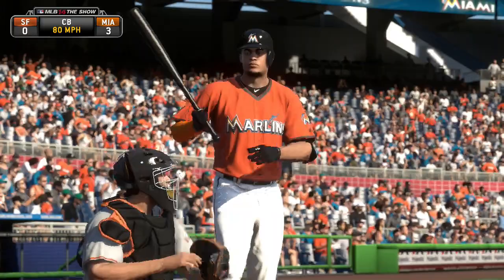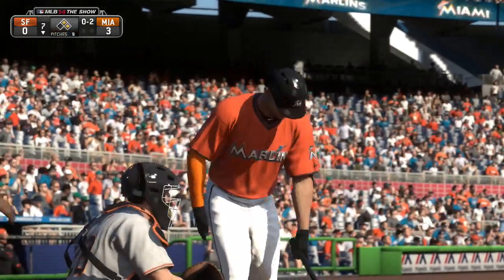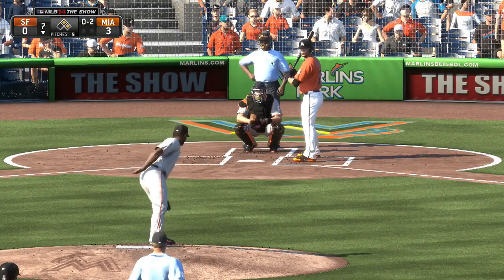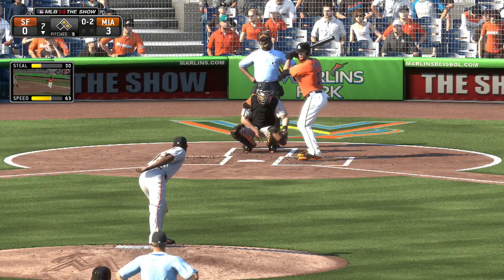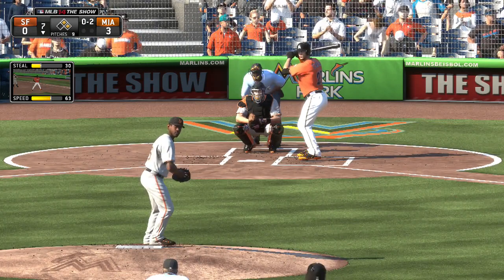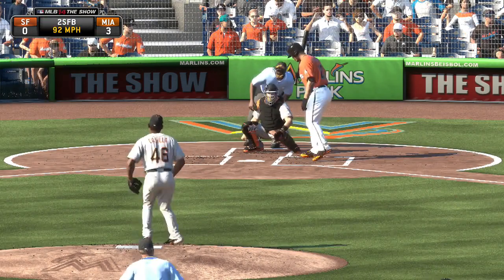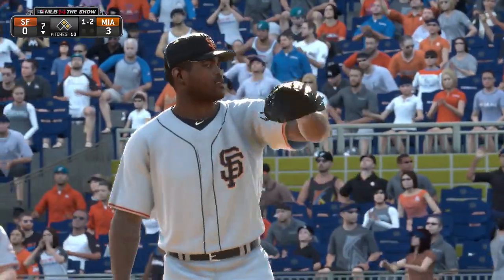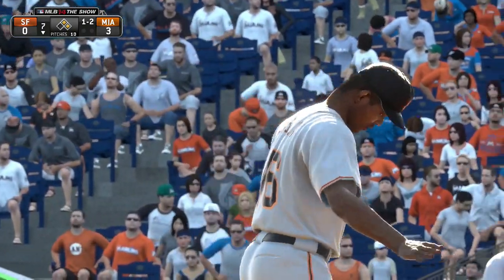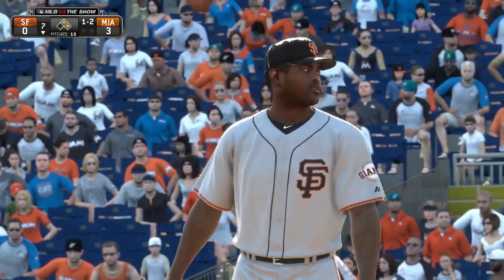Stays with the curveball here, and he's got it working. 0-2. Boy, things are going from bad to worse so far. He's looking completely lost up there. And he'll take the fastball here inside off the plate. It's 1-2. Well, this is a spot where it helps to have a two-seam fastball like that so you can work in on the right-handed hitters.